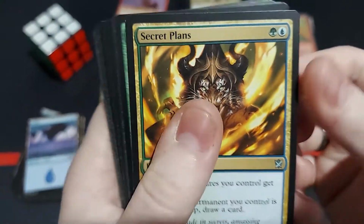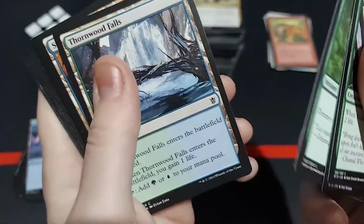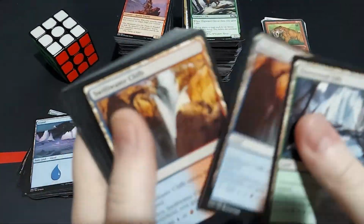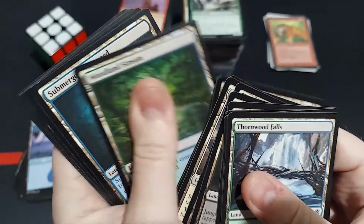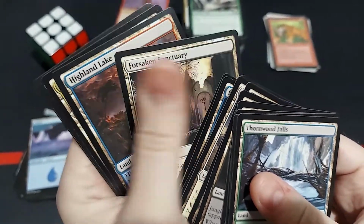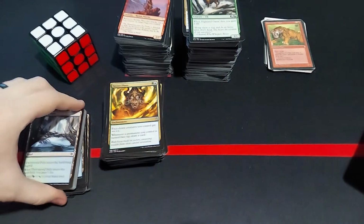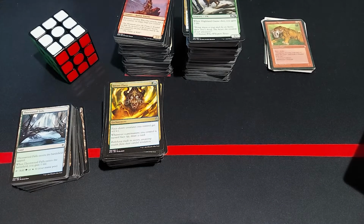Let's see. Secret Plans. More commons. More lands. More dual lands. Yep. It's going to be a Black Lotus at the back of this thing, I tell you. Nope. That's it. All right. Well, that's the end of this here.